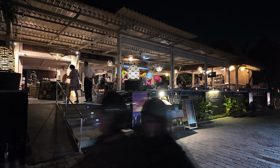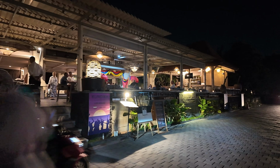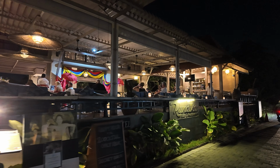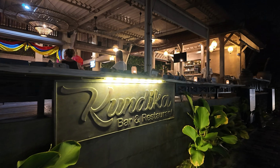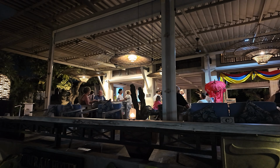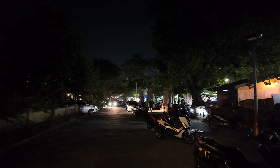So this restaurant here is part of the Puri Raja Hotel. It's a very nice hotel, that. Kundika Bar and Restaurant it's called. There's a few customers inside there. Just continue walking along the street now. I'll shut off the camera till we reach another area.